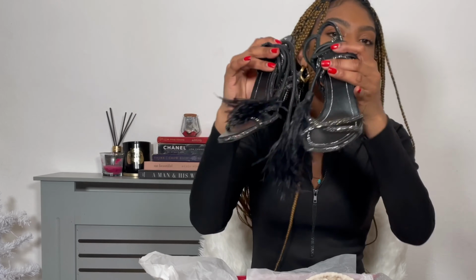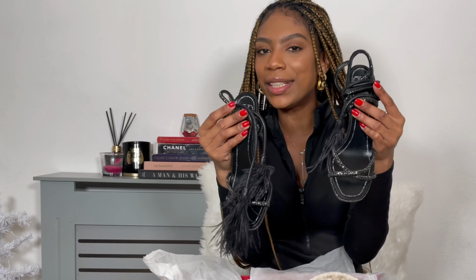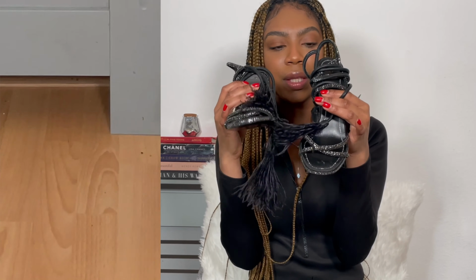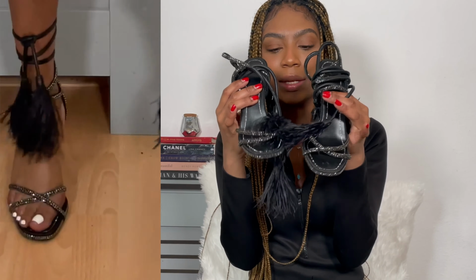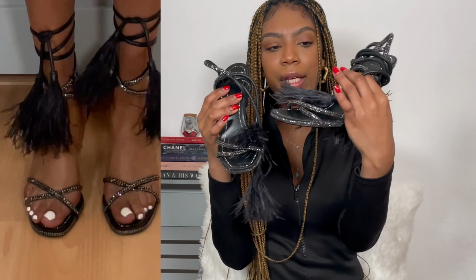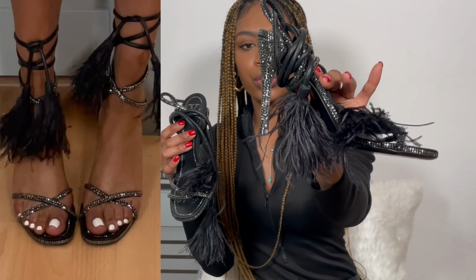The issue is I don't know how to show you these heels. I think I'm just gonna have to wear them because they lace up all around the leg and ankle area. So right now I'm showing you them. It's not really doing it justice, is it? So let me just show you them on. These are the Valentino, Swarovski and Upflair heels. I believe they're called Upflair, and they have Swarovski detailing and ostrich feathers.